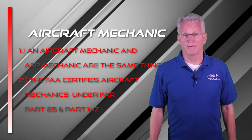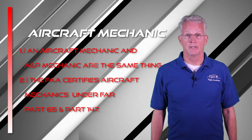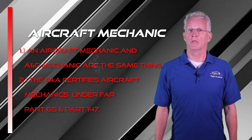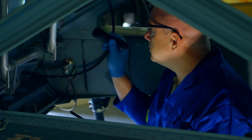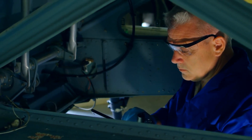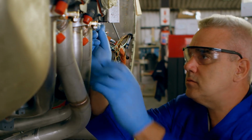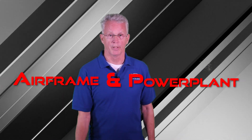The FAA certifies aircraft mechanics under FAR Part 65 and Part 147. When they're certified, that's the same thing as saying licensed. An aircraft mechanic can be certified to work on, repair, and sign off airframes and/or power plants. And that's where the term A&P comes from. A for airframe, P for power plant.